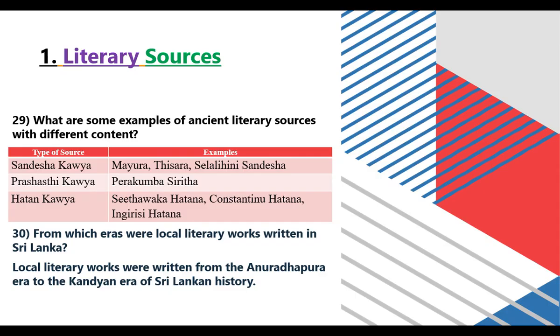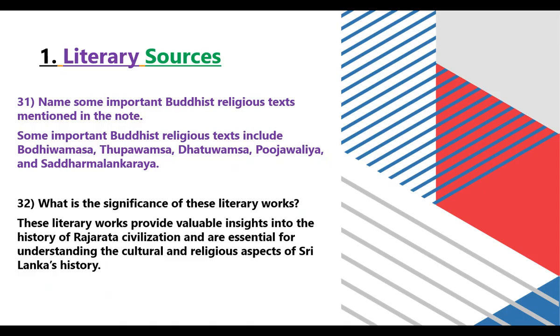Local literary works were written from the Anuradhapura era to the Kandyan era of Sri Lankan history. Name some important Buddhist religious texts mentioned in the note. Some important Buddhist religious texts include Bodhivamsa, Thupavamsa, Dhatuvamsa, Pujavaliya, and Saddharma Lankarya.